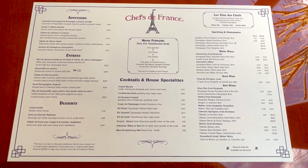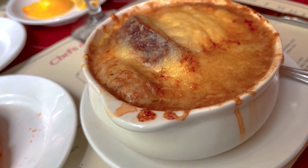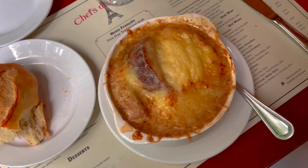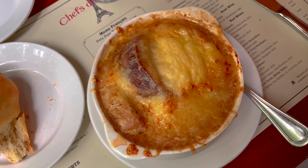For appetizers, you have escargot, salad, or my favorite, French onion soup. Oh, it's so cheesy and delicious. Even if it's 100 degrees outside, I have to have this soup when I'm there.